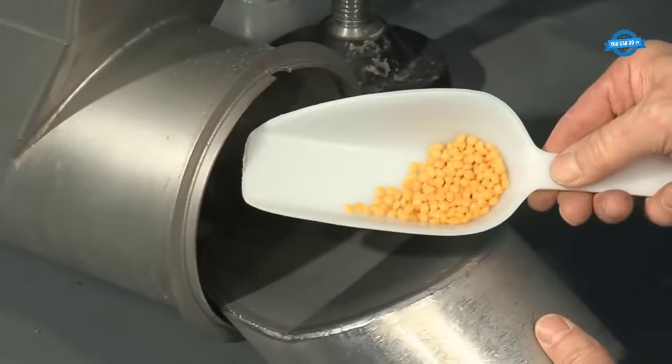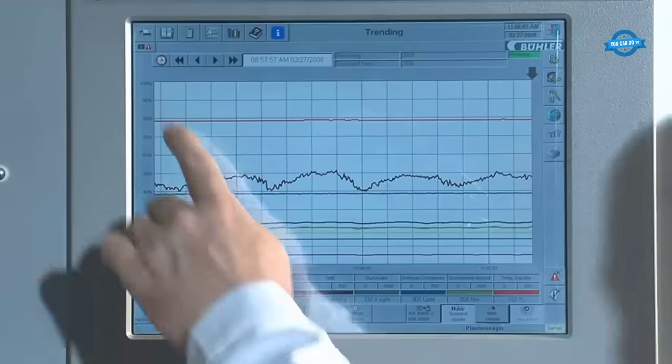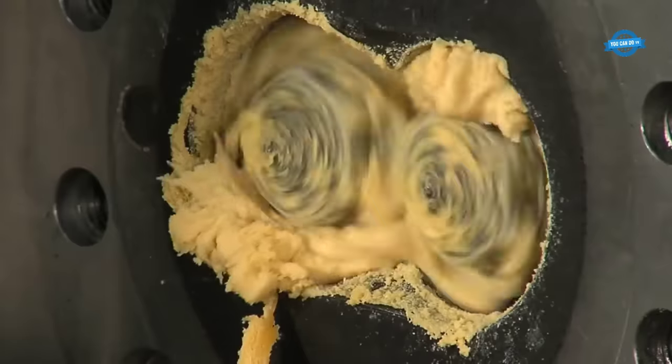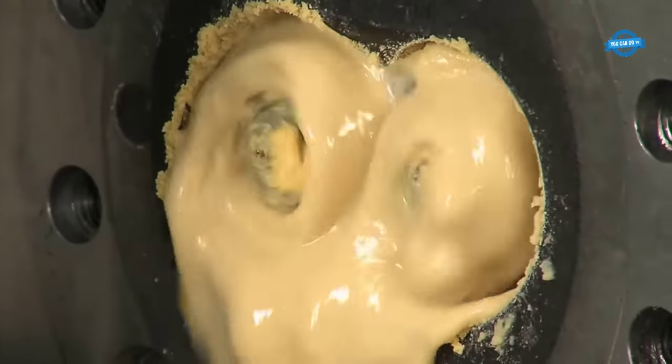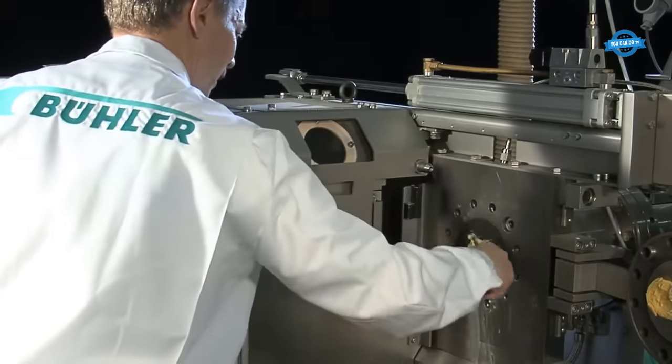Finally, when it's time to conclude operations, the shutdown sequence is initiated. The extruder gradually reduces its temperature and comes to a complete stop while maintaining proper purging to prevent material residue from clogging the system. This careful shutdown process ensures the extruder's longevity and efficient startup for the next production run.